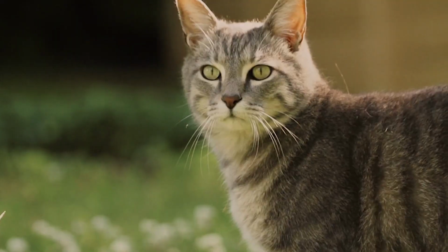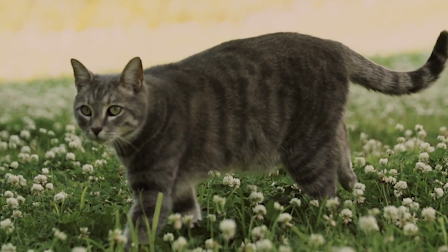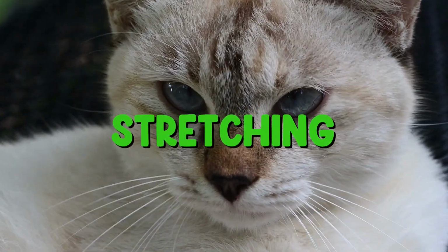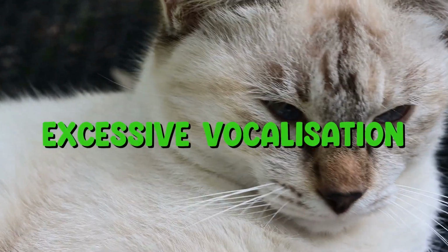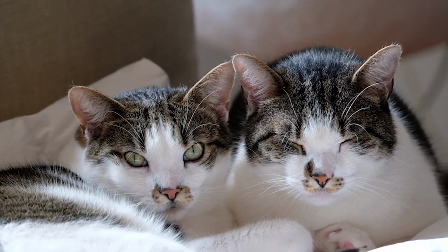The effect of consuming catnip varies from cat to cat, but the most common behaviors seen are signs of affection, relaxation, happiness, drooling, stretching, jumping, and hyperactivity like excessive vocalization, chasing and hunting behaviors, while some cats just act calm and cheerful.